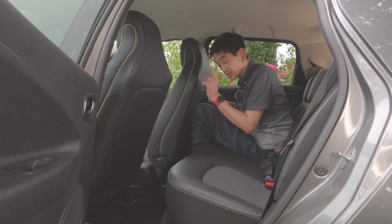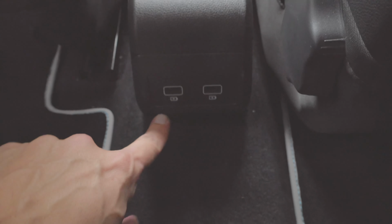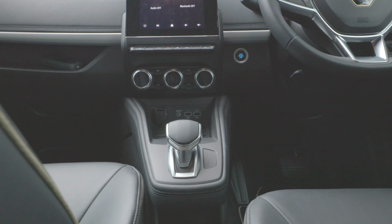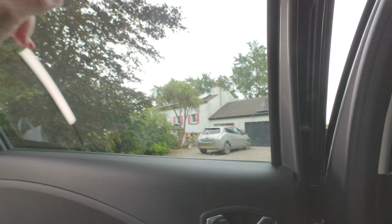But in the middle, we do have a couple of USB ports to keep kids entertained. It's quite good. These are two USB-A ports, and again in the front we have a couple of USB-A ports as well. There they are. We do have an electric window control, and it slides all the way down, which is good.